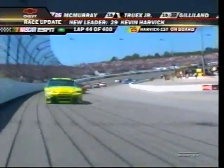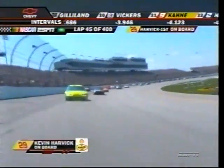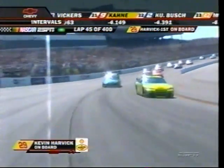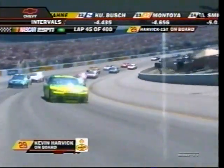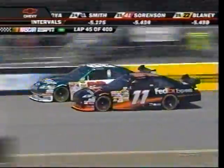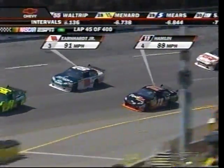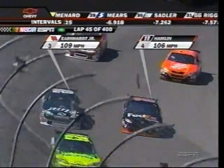Harvick, Gordon, Earnhardt Jr., and folks, Denny Hamlin, we told you how dominant he was back in May. He is making his move toward the front. Yeah, Denny Hamlin, he didn't start the race off all that great, but man, he came on as we see him battling Dale Earnhardt Jr. here for the 3rd spot. His car was really fast, and he's running the bottom of the racetrack. I think that Denny Hamlin's going to have to go up top if he's going to run with these guys, because the 88 and the 29 car have got it going on up there.